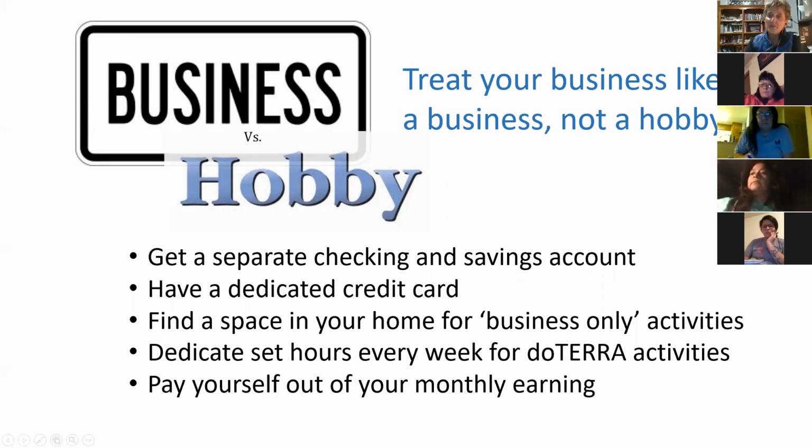So number one, if you have not done this yet, I don't care where you're at in your doTERRA business, make sure that you have a separate checking and a savings account with your business name on it. And that's really important from a business perspective. And also, when I start talking about LLCs, it's really important from a perspective of protecting yourself as well. So make sure that you get those separate checking and savings accounts.